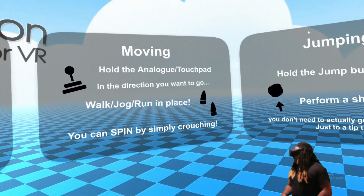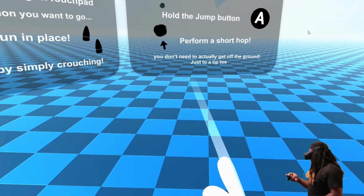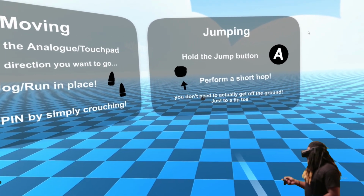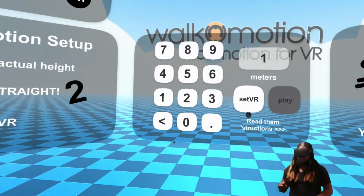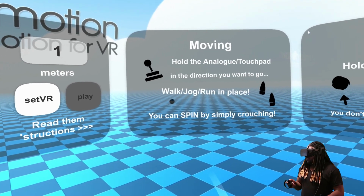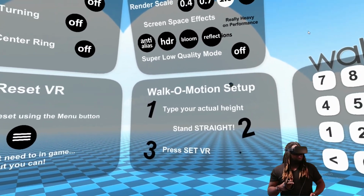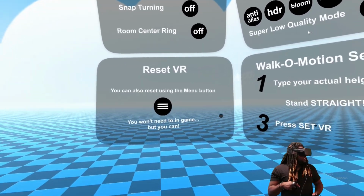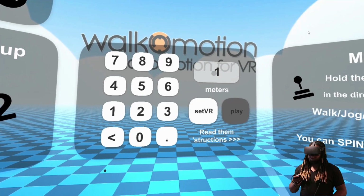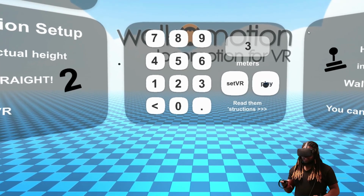All right, y'all, so I guess this is how the menu is. Oh, wait, there you go. Jump in, hold the jump button, hold the A. Oh, look, I got Sonic gloves, that's awesome. To perform a short hop, you don't need to actually get off the ground, just tiptoe. All right, word. Movement, hold the analog stick slash touchpad in the direction you want to go. Walk and jog in place. Oh shit. You can spin by simply crouching. Oh, that's awesome. All right, none of this I really need. I don't know the metric system. Meters. Just try that. Okay, alright, we're good. Let's start.